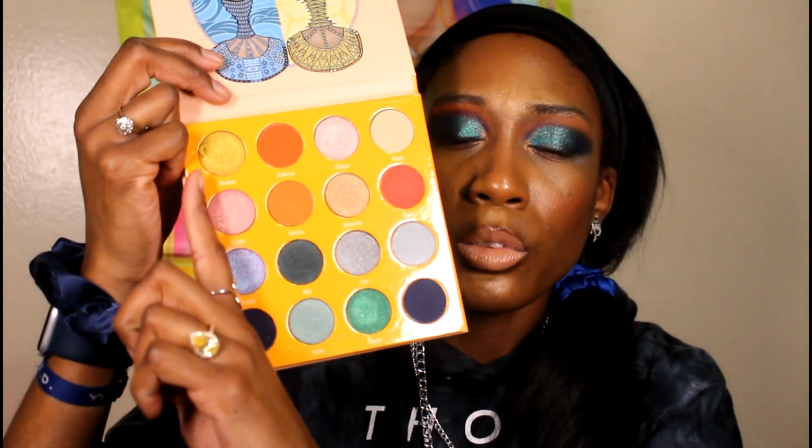The next one, this was one of my very first favorite Juvia's Place palettes when they came out with this. Now I did used to like the Masquerade, but once I saw the Magic, I liked it a little bit better because I like the way they set it up better. Like they have the warm tones at the top and then the cool tones at the bottom. And the problem with the Masquerade to me is like all the fun shades at the top, and then you look down at the bottom, it's just a whole bunch of boring brown.